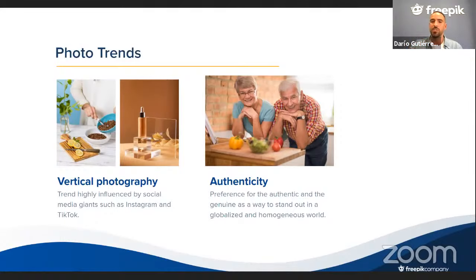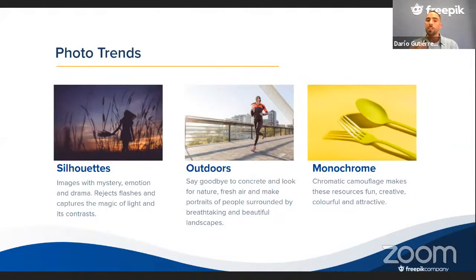And authenticity. Authenticity is one of my favorite trends this year because it portrays original and real models and real scenarios. However, in addition to this, we have selected quite a few photo trends that we have identified as up and coming for 2022. So pay attention to them. The first one is silhouette. That's just outlines, let's say. So create compositions, play with the light, create magical images by using the body shape.